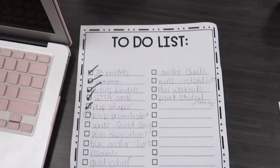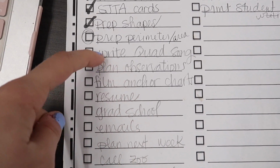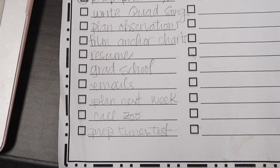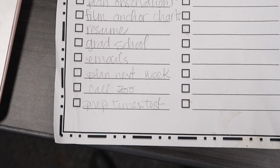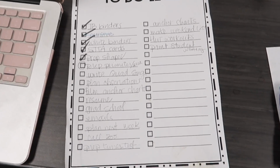It's very scattered, but I just made this to-do list on PowerPoint. So I'm writing a song about quadrilaterals, which I'll show you in a second. I have some observations I need to plan. I'm going to show you how I make anchor charts in this video. I need to print out my resume for my principal, some grad school stuff, emails, just some stuff I have to do. So I'm gonna do the housekeeping stuff first. I have to go make an appointment with my principal, and I'm gonna print out my resume.